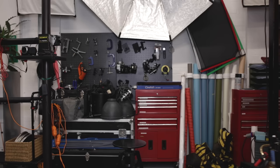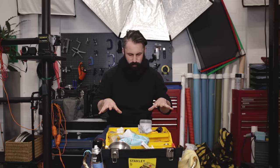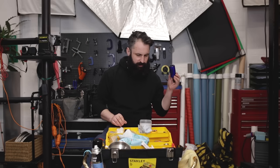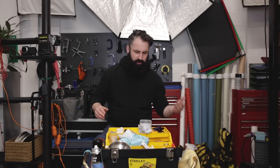I really like these modifiers. I then have a selection of trolleys. So on this rather fetching gin trolley, this is all my go-to styling stuff. And again, we have more styling stuff hidden away, but this is the stuff we need in every shoot. We've got pipettes, we've got the glycerin, tape measures, super glue.